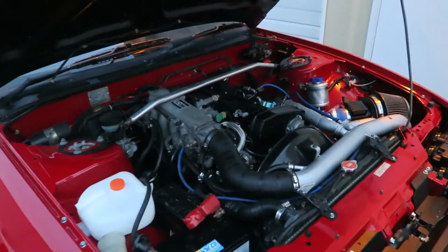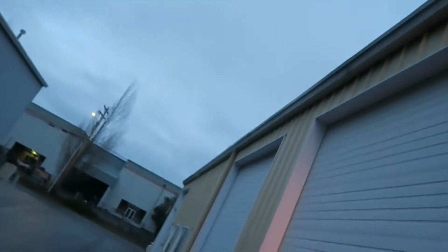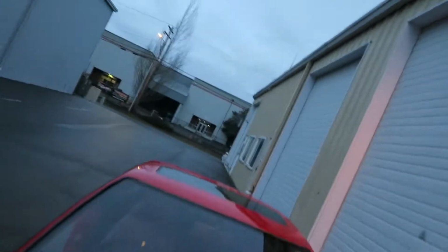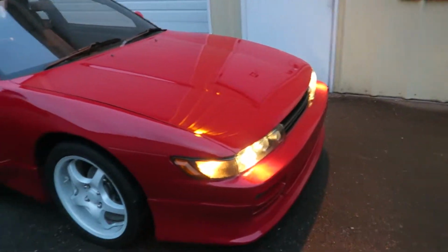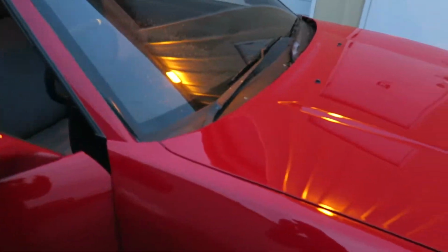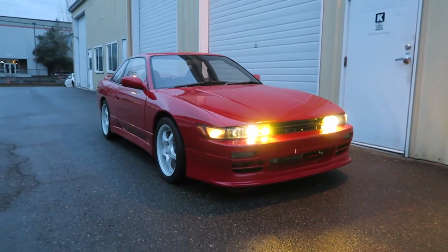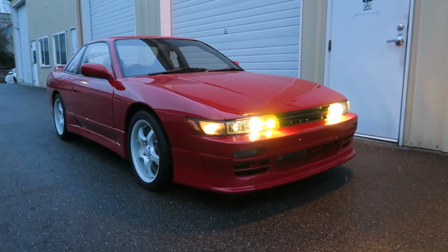Yeah. So, 1 second. Let me shut the door here. Let you get a good view of this thing. This is with the lights on. Super nice. We're in Washington, so it's always rainy.